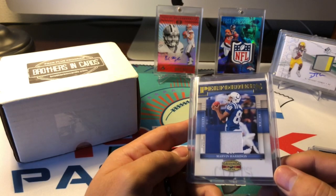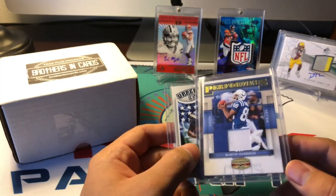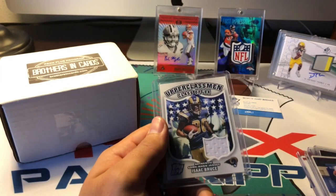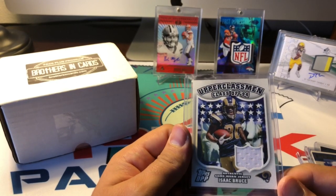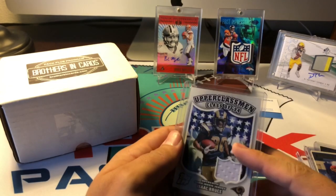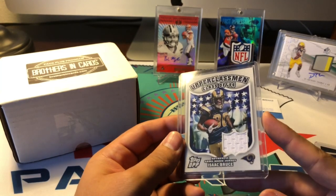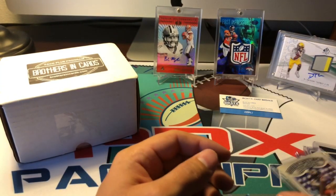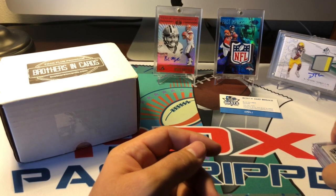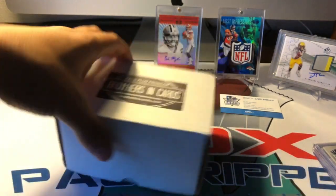Marvin Harrison for my PC as well. Love the dude. Game worn jersey. This is Donruss Gridiron, 2007, numbered out of 250. And Isaac Bruce jersey, game worn. 2006 Topps Upperclassman, Topps DPP. Loved watching the Rams growing up. Marshall Faulk, Bruce, Torry Holt, Kurt Warner. Good times for them.